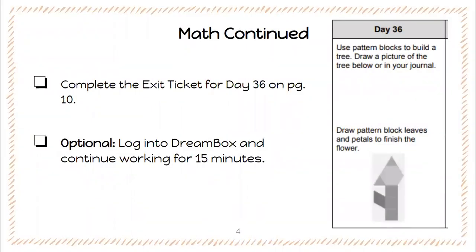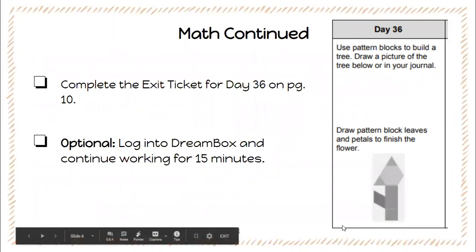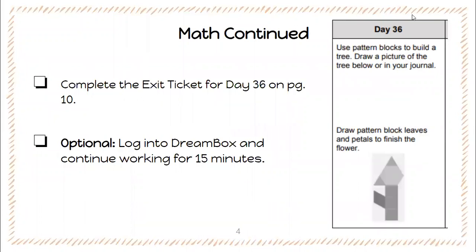Your next activity is to complete the exit ticket for day 36 on page 10. So this is a little snippet of what it looks like on your packet. You have 2 things to do in this exit ticket. The first says, use pattern blocks to build a tree. Draw a picture of the tree below in your journal.